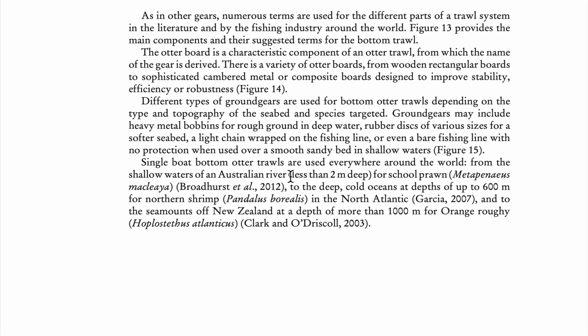Single boat bottom otter trawls are used everywhere around the world, from the shallow waters of an Australian river for school prawn, to the deep cold ocean at depths of up to 600 meters for northern shrimp in the North Atlantic, and to the seamounts of New Zealand at a depth of more than 1,000 meters for orange roughy, Hoplostethus atlanticus.